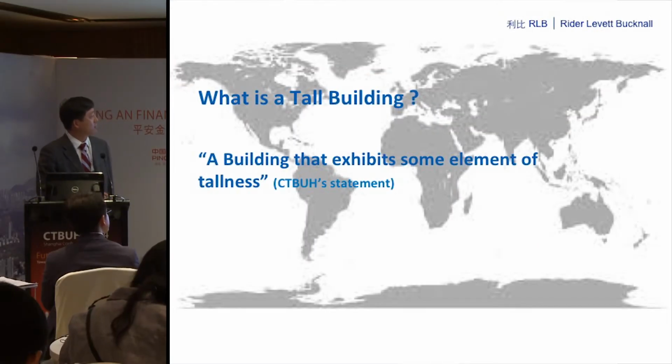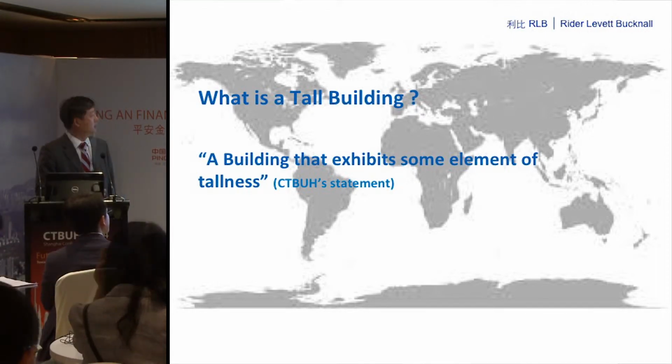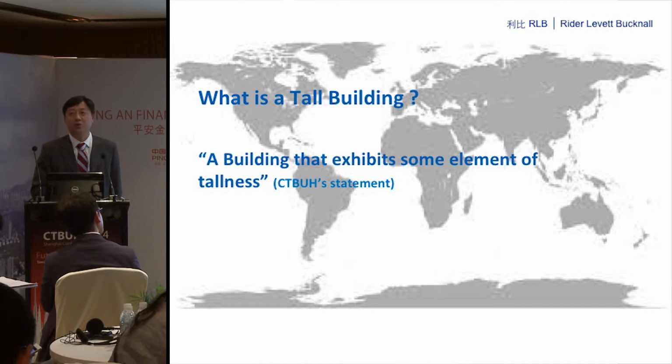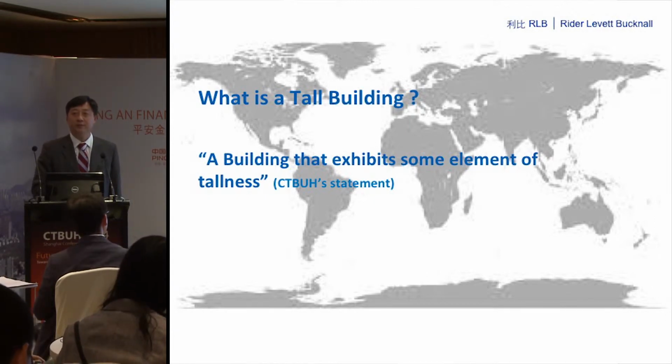So, what is a tall building? There's actually no global definition of tall building. In the CTBUH statement, it said a building that exhibits some elements of tallness. In the local design code in China, there is a definition of 100 meters tall. So it's always a relative thing. What is tall? What is short?